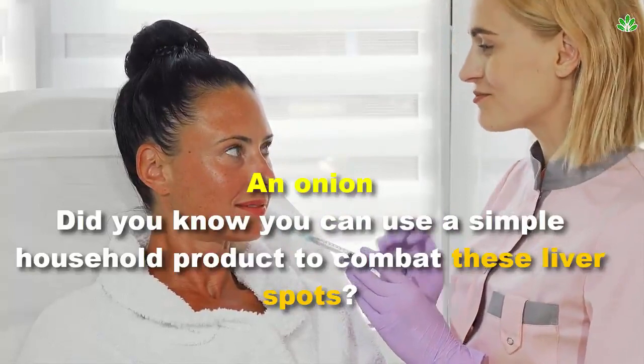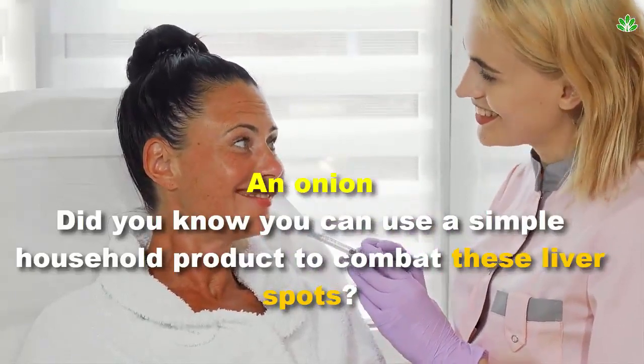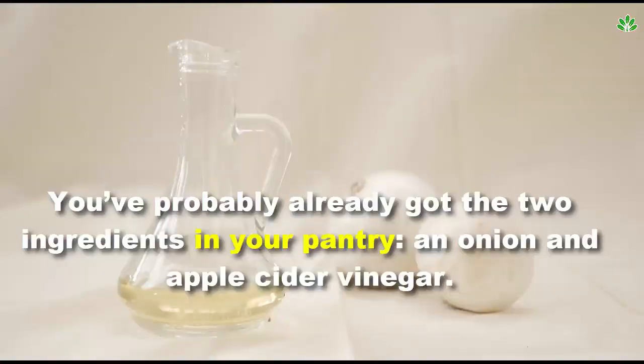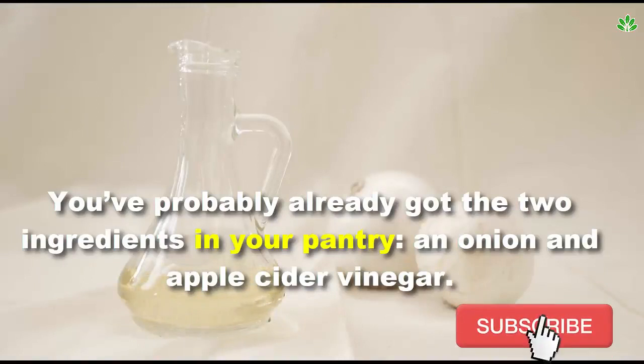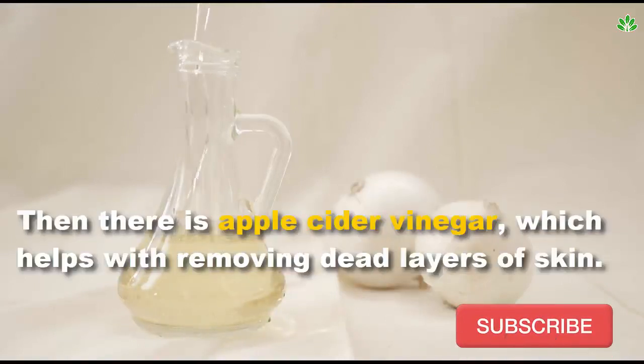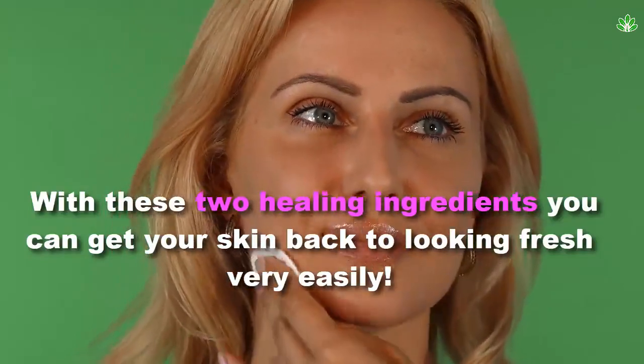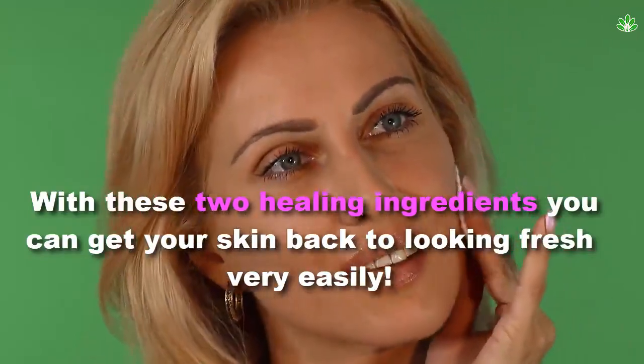An onion. Did you know you can use a simple household product to combat these liver spots? You've probably already got the two ingredients in your pantry, an onion and apple cider vinegar. The juice of an onion helps with reducing your scars. Then there's apple cider vinegar, which helps with removing dead layers of skin. With these two healing ingredients, you can get your skin back to looking fresh very easily.